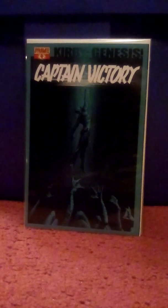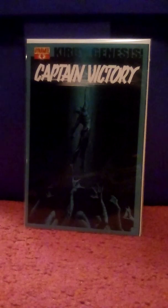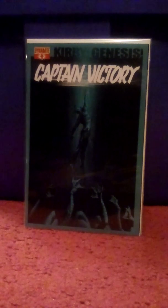Another Kirby Genesis book. This is Captain Victory, number 4. Again, I like these Kirby Genesis books from Dynamite. Just a good expansion on some of the stuff that Kirby created in the latter part of his career, just before he retired. And this gives a little more story behind it, and it's very obvious that the people who wrote and drew this are Kirby fans. So this is more of an homage to his ideas than something to make a name for themselves.